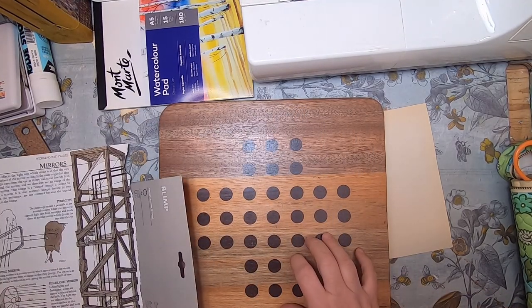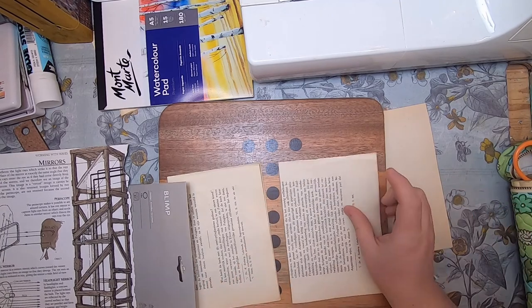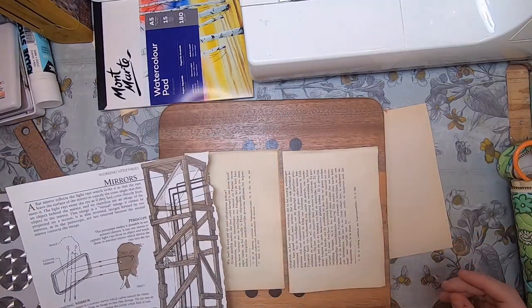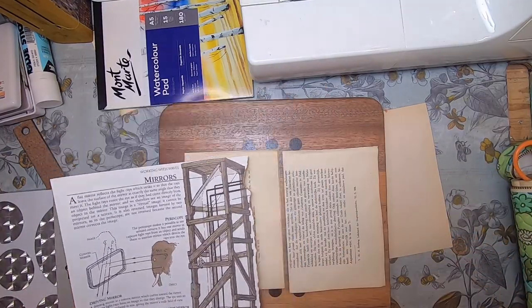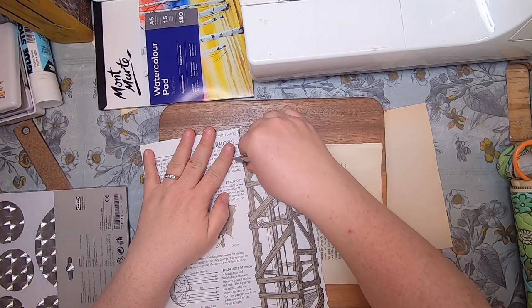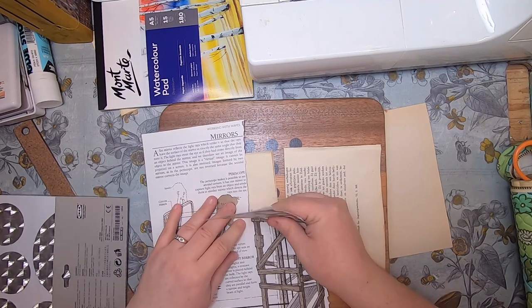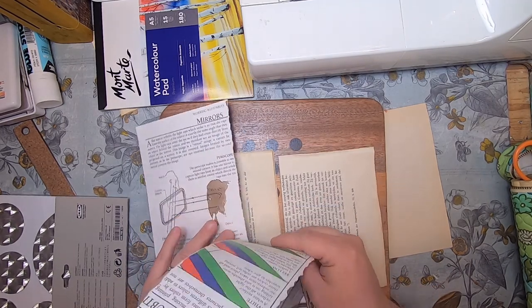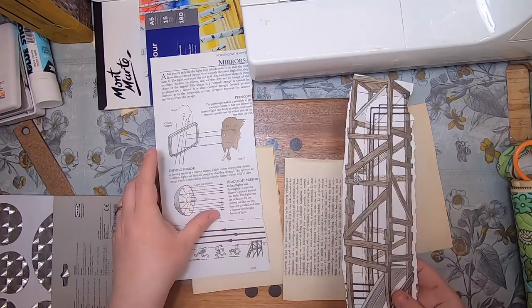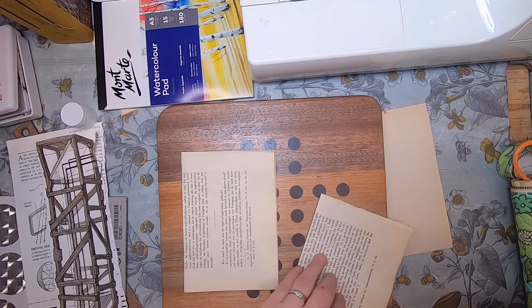So let's get 2 book pages, I think. Yeah, 2 book pages. And so probably for one, I want to use this as the background, at least one, maybe both. And I want to carefully tear it out without messing with the words over here, because I might use those on the ephemera itself. I just want to carefully pull this whole thing out. Okay, then glue stick.